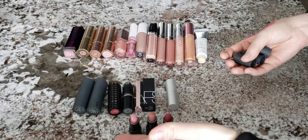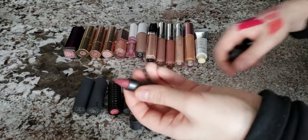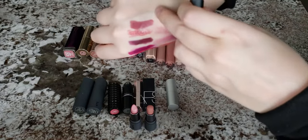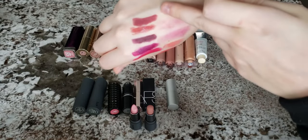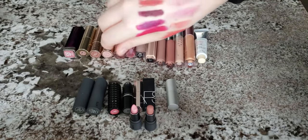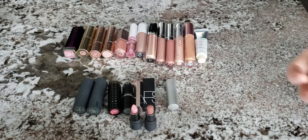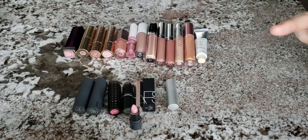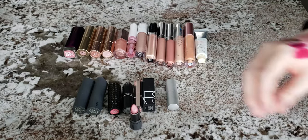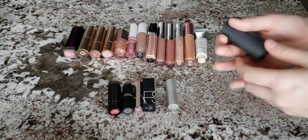The rest of these, I really enjoy all of these colors. There's like, this is so beautiful. Okay, this is Bite Rhubarb. I love this color. It's this beautiful dusty mauve. It's perfect for the winter time. Chef's kiss. These two, also awesome. Keeping both of those.